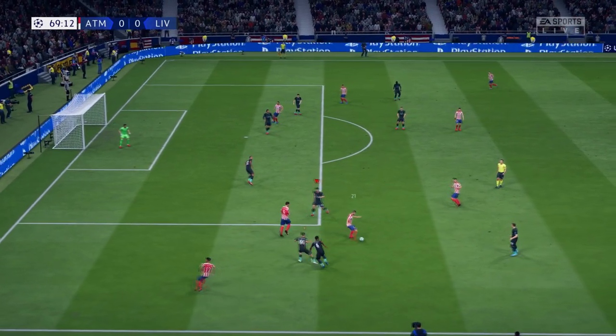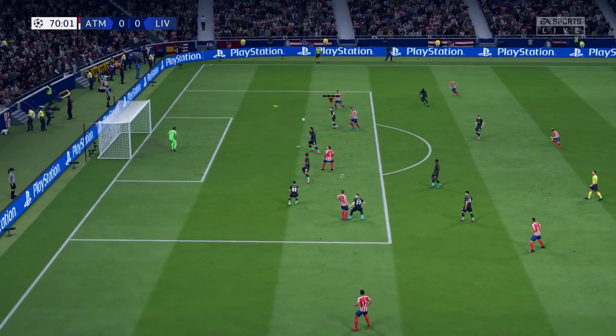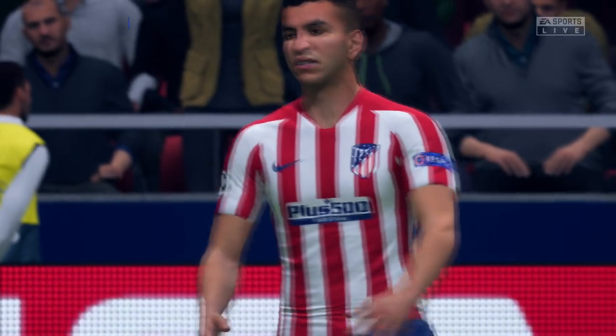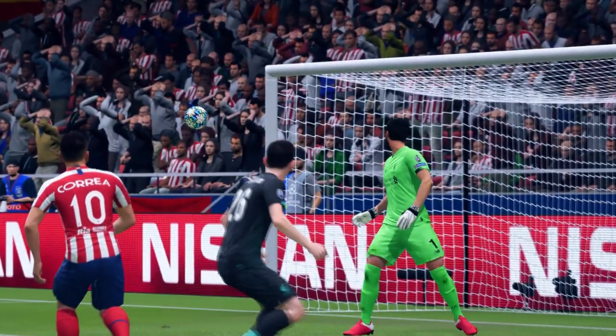See some progress with the ball at his feet. Carrasco. Teammates in the middle. High degree of difficulty to hit it on the volley like that, and it was close. Well, it's all about timing. You've got to wait for the ball to come down, and he's very, very unlucky.